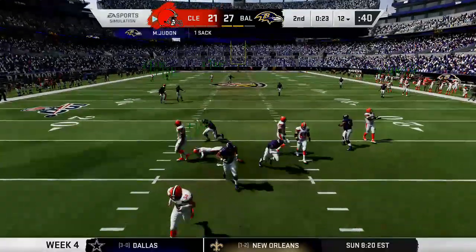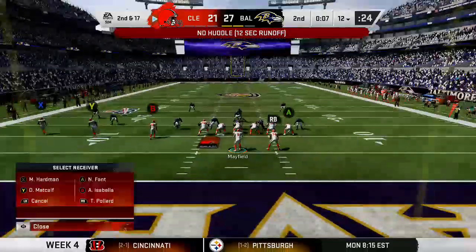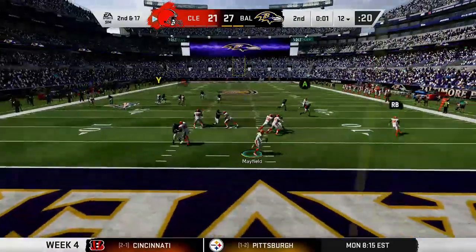And the Raven pressure too much. Down he goes. Matt Judon. This would not be denied. That's a loss of seven. Final play of the half.